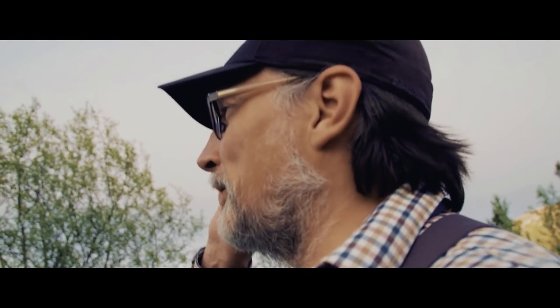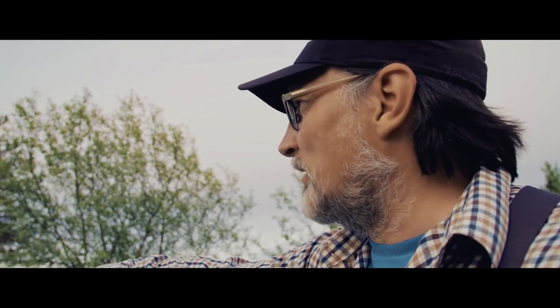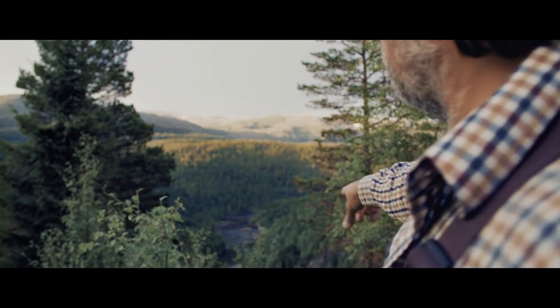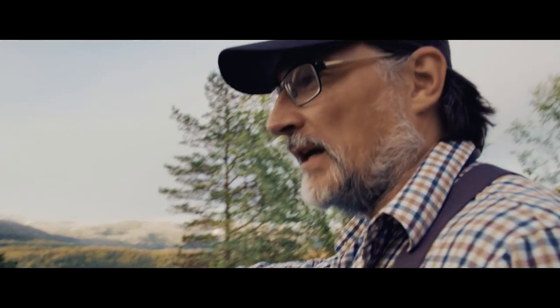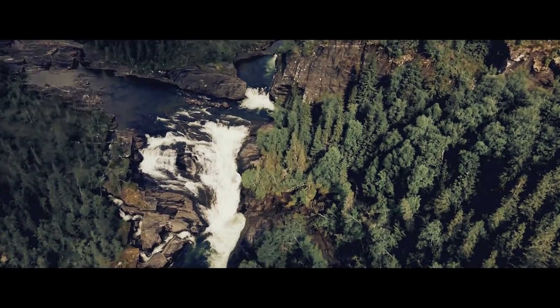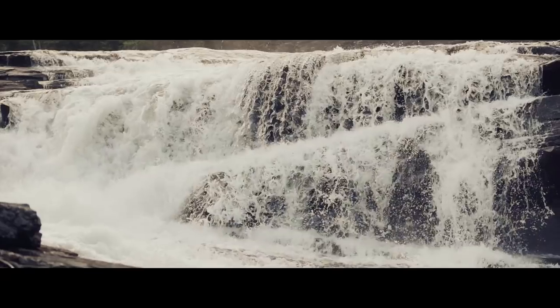So here is the Brattforsen stretch. It's the most salmon dense stretch in all of Europe, I think, at least in Norway. The fish ladder is down here. We had over 40 salmon today in the ladder. So I think now they've been 300-400 climbing the ladder so far this year.